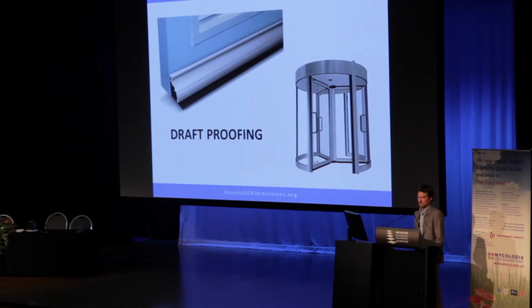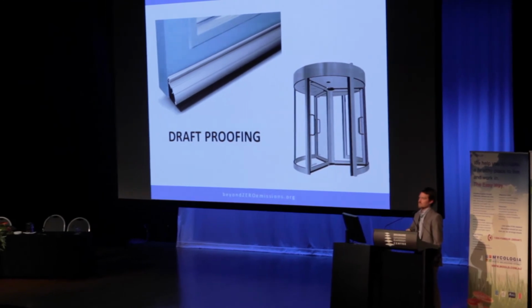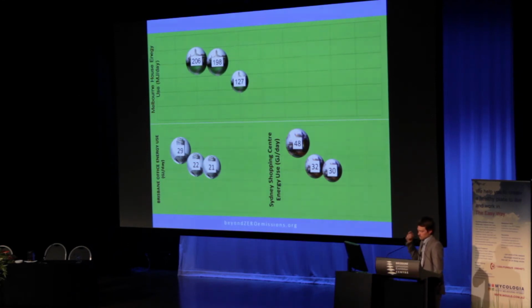In addition, draft proofing, the fairly obvious one. Whilst we want to enable natural ventilation where possible, we're dealing with existing buildings in this report, and that does limit the opportunities in natural ventilation. People will be actively conditioning their houses, so we need to provide them with the opportunity to do that efficiently, but also enable them to naturally condition their houses through opening windows and doors and things like that.